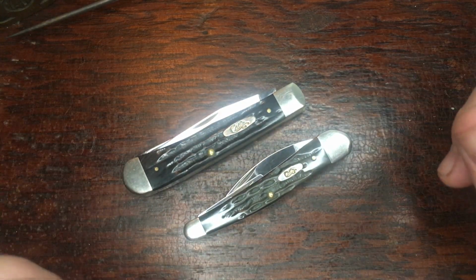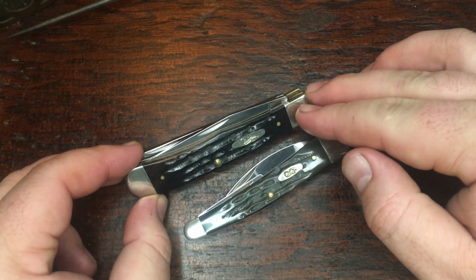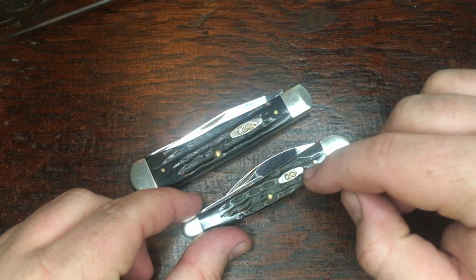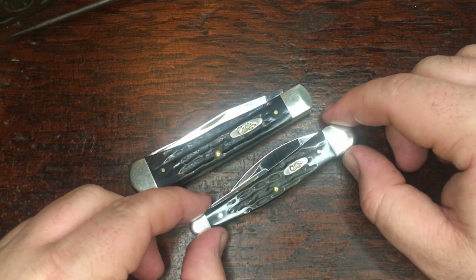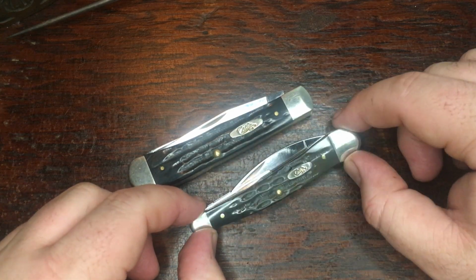I'd love to have a Sodbuster Junior in buffalo horn, but I haven't found a good deal on one of those yet. But I think the Sodbuster Junior is a very handsome knife with the buffalo horn covers. So that's probably the next one I look for as far as the buffalo horn goes.